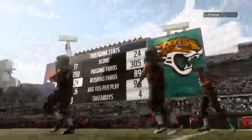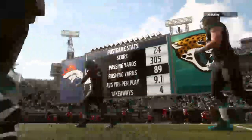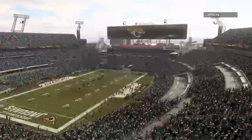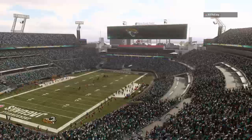So for the Jaguars, hey, they finish a perfect month of September as they move to 4-0 on the new campaign. And they'll hit the road next week to take on the Atlanta Falcons. Meanwhile, for Denver, they'll fall back to 500 at 2-2. And they will be at home next week to take on the Miami Dolphins.